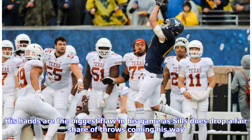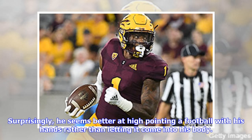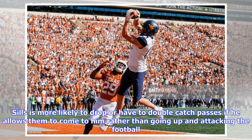His hands are the biggest flaw in his game as Sills does drop a fair share of throws coming his way. Surprisingly, he seems better at high-pointing a football with his hands rather than letting it come into his body. Sills is more likely to drop or have to double-catch passes if he allows them to come to him rather than going up and attacking the football.